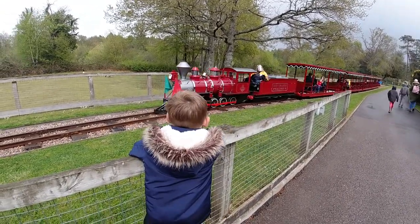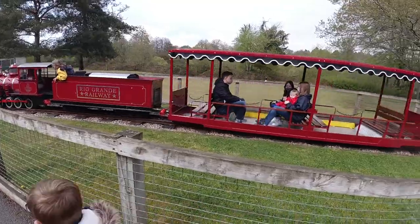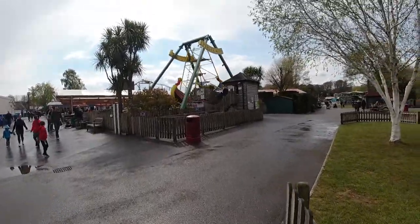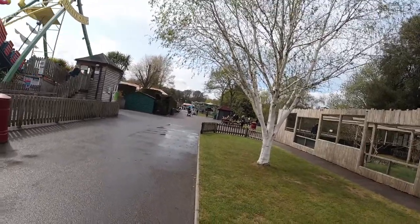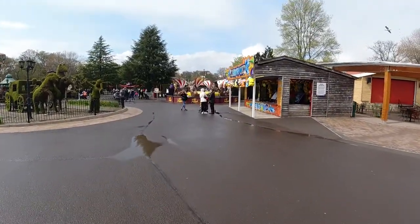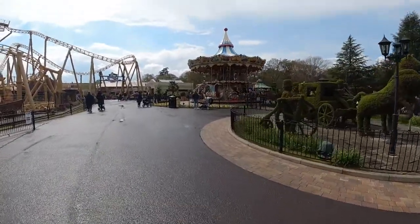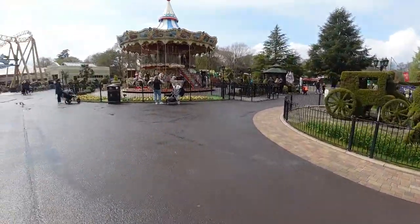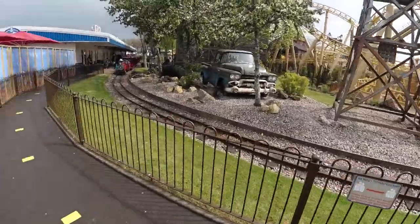The Rio Grande Railway. Little pirate ship here, little teacups, and a little rock and tug a bit further up. So you've got a little boat ride which goes up and down there. Some lovely topiary. The carousel. Look at the lovely topiary here. It's amazing. The carousel looks like it's been here for years. And we're just about to go on the Rio Grande.